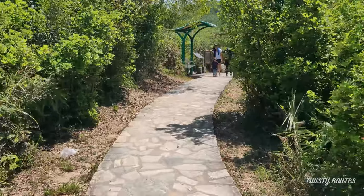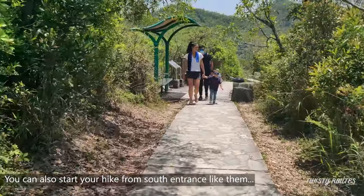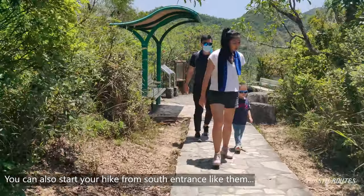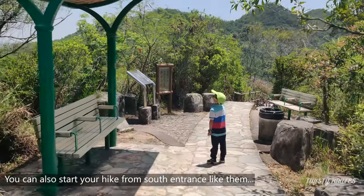Our suggested route for this hike is from north entrance to the south entrance. But after seeing our video, if you prefer, you can also start your hike from the south entrance of the nature trail.